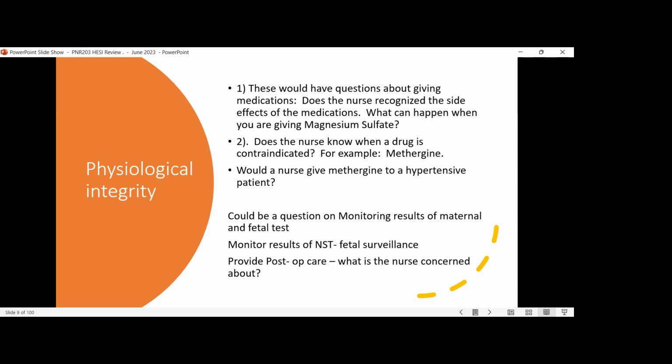Okay, so now we're going to look at the physiological integrity, and we may have questions about giving medications. Like, they want to know, does the nurse recognize the side effects of the medication?